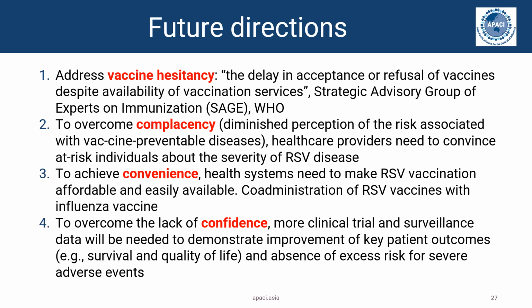Patients, however, may refuse vaccination even if it were made available, which is known as vaccine hesitancy. Vaccine hesitancy is in turn influenced by 3 factors. To overcome a diminished perception of risk, known as complacency, healthcare professionals need to be equipped with adequate knowledge to counsel patients about the burden of RSV disease and the risk factors responsible for severe outcomes. To enhance convenience, healthcare professionals may arrange to co-administer RSV vaccine with the annual influenza shot. Finally, to overcome the lack of confidence with regard to the benefits and risks of vaccination, more data will be needed, especially for key outcomes like RSV-associated hospitalization and mortality, and to allay fears of rare but severe side effects like the inflammatory neurological events.